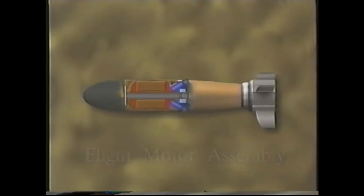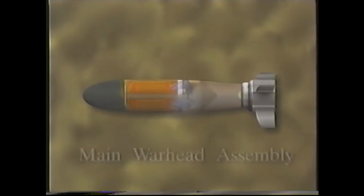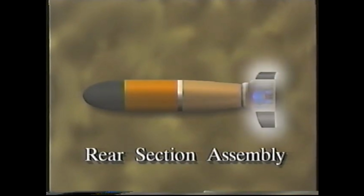3. The flight motor assembly, including the flight motor, the jet deflectors, the igniter, and the thrust-stopping device. 4. The main warhead assembly, which incorporates the main warhead, the pyrotechnic delay, and the thermal shield. And finally, the rear section assembly, which consists of the launch motor, the guidance wire, the beacon, and the folding fins.